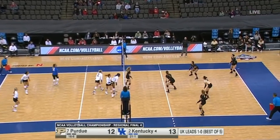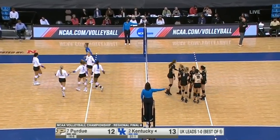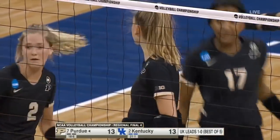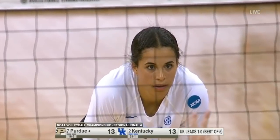The Skinner sisters are having an awfully good start to this regional final. I'll give you their cumulative numbers in just a moment. Good swing by Maddie Chin. Combined, they are 14 for 34 with 2 errors. I can quickly do the efficiency. They're hitting about 375 as a sister pair. Pretty good. You take that every time out. Every time.